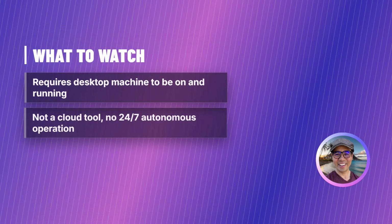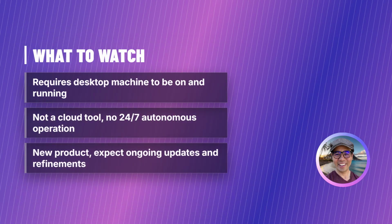Now, honest limitations to flag. First, it requires a desktop machine that stays on. This is not a cloud tool that runs around the clock on a server. If your computer is off or asleep, Odin is not working. Second, it is a brand new product. Neil has a strong track record, but with any launch day software, there will be rough edges and updates coming. Check the feature list carefully against your specific workflow before buying.